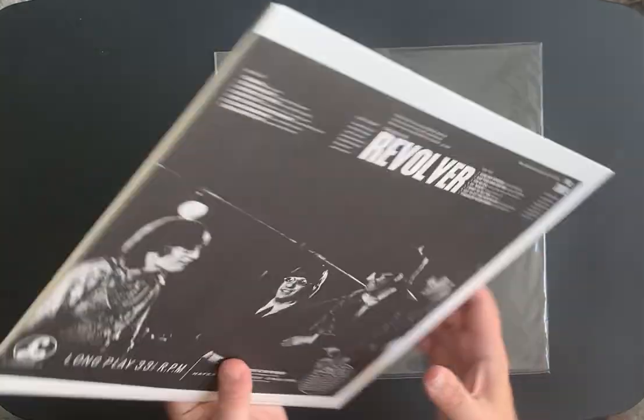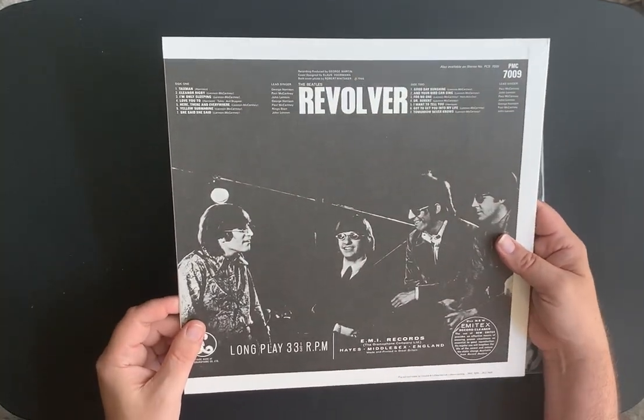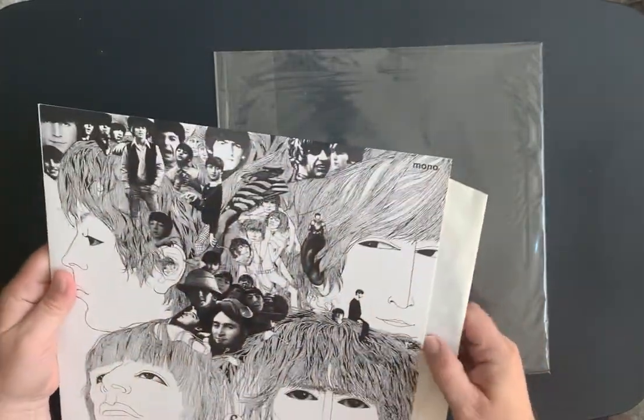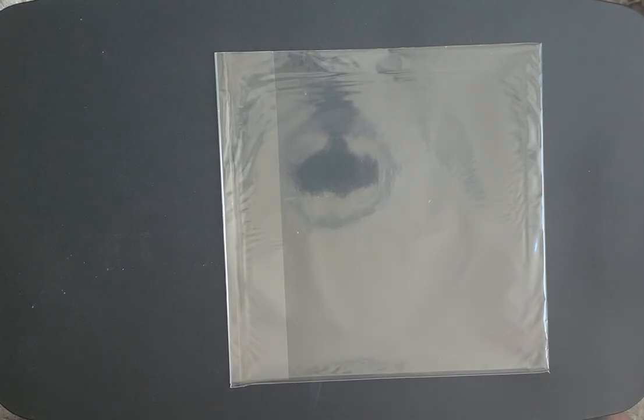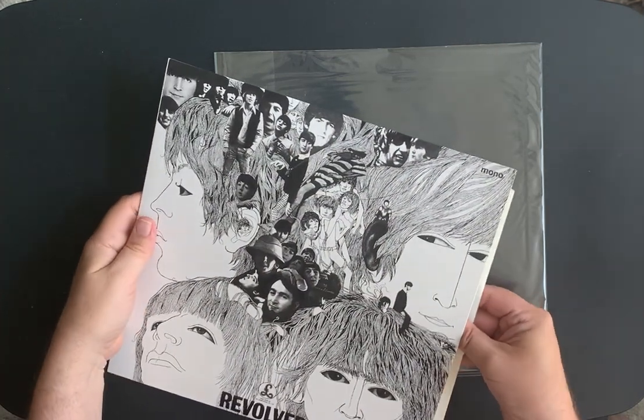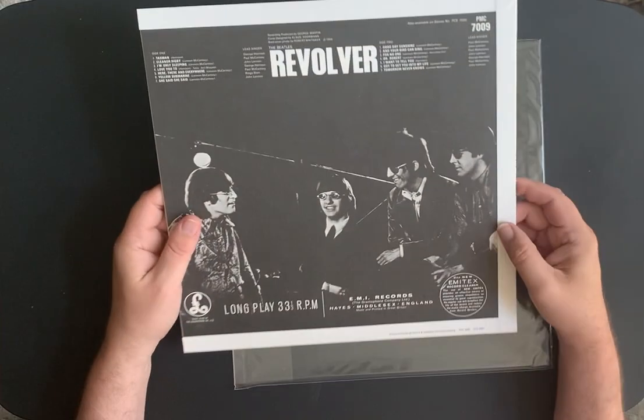What a very cool cover. I love the back. And let's just see what label. I'm pretty sure it's all going to be the same. Yeah, it's going to be the same. I just don't want to take them all out because they're a pain to get back in, and it's taking time. And you're going to get bored with me trying to squeeze these albums back in. So there's Revolver. Phenomenal masterpiece.